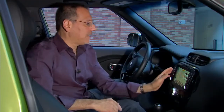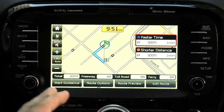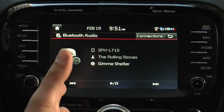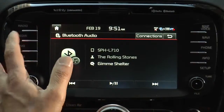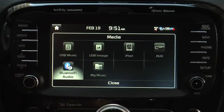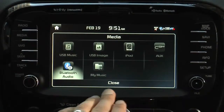Now let's talk about the media settings. Here's where things get a little bit kind of crunchy. As you can see, we have radio and media divvied up into 2 buckets. I always hate that. And when you go to media, it immediately goes to the last one I was using, but where are my other sources? If I hit media again, I go to this media menu, but that's not everything either, because there are also some apps that you don't see here.